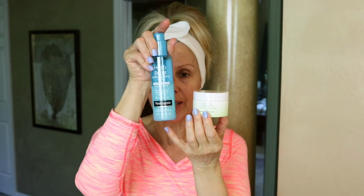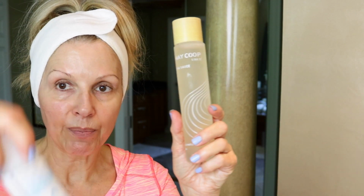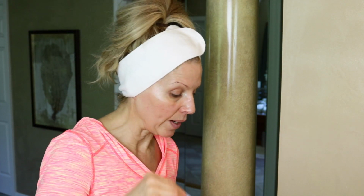I will break everything down, and I will finish up with the Neutrogena. Then I will move on to a toner. Could be the Raw Sauce, could be the Hada Labo, again, it doesn't matter. Or I may feel like I want to use the Garnier Soothing Facial Mist. Whatever floats my boat, that's what I'm going to do.